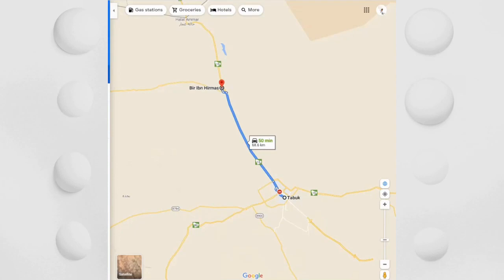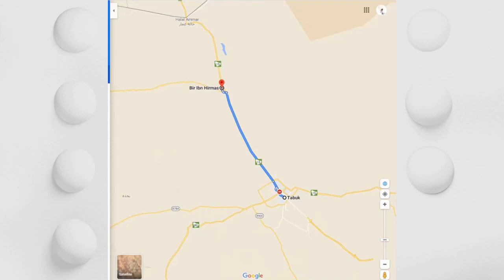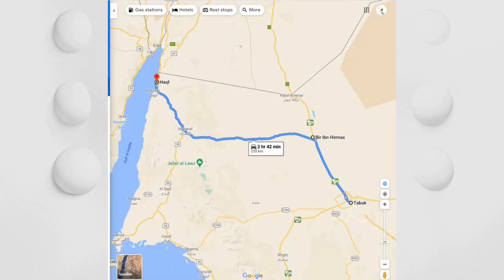Today we'll be traveling from Tabuk to Bir Bin Hermas, which is around 70 kilometers, and then from there to Haql, which is around 170 kilometers.